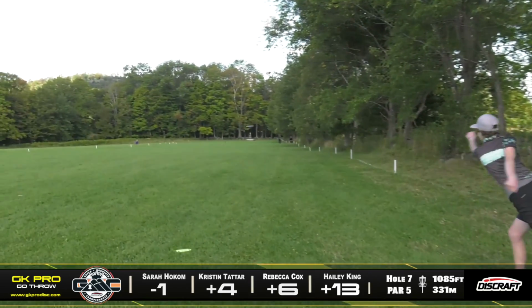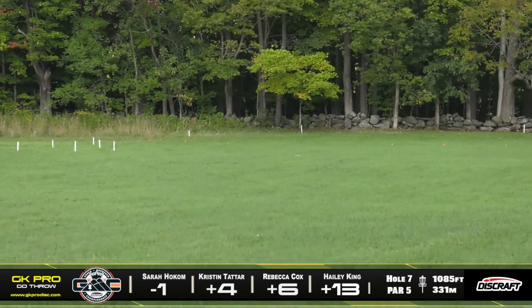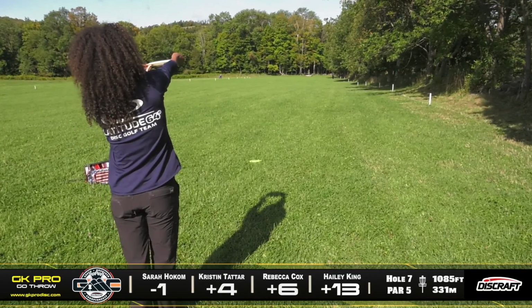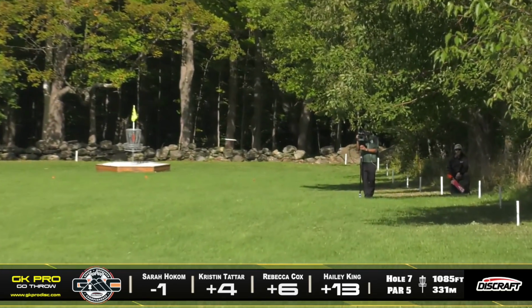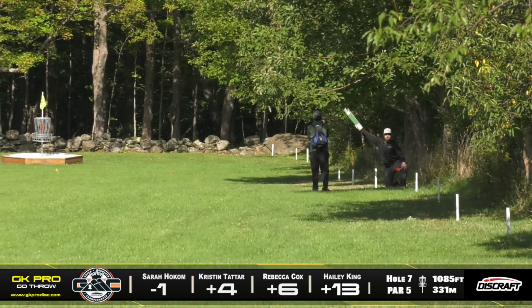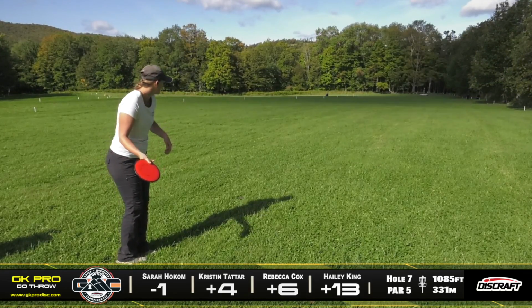Here's Hailey after fortunately kicking back inbounds. Kind of having a weird angle. I mean, from that far away, you want to have some room on the right side if you're a righty backhand thrower to get that distance, but she had to kind of throw a turnover there. Yeah, she didn't quite get the height there. Same with Rebecca here. And she stays safe, though. Yeah, they're still pretty far. Par is there.